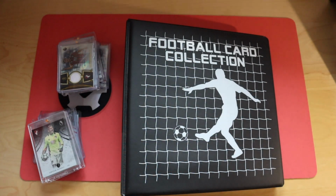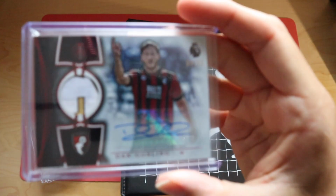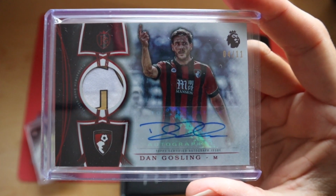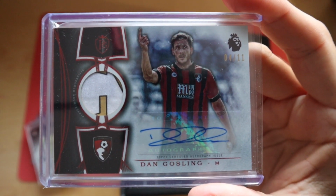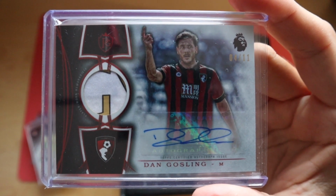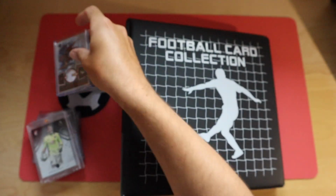Then there was the one numbered to 11. So again, it's the relic from whatever the training kit was at the time, I'm guessing. So there's a red parallel numbered to 11 there.